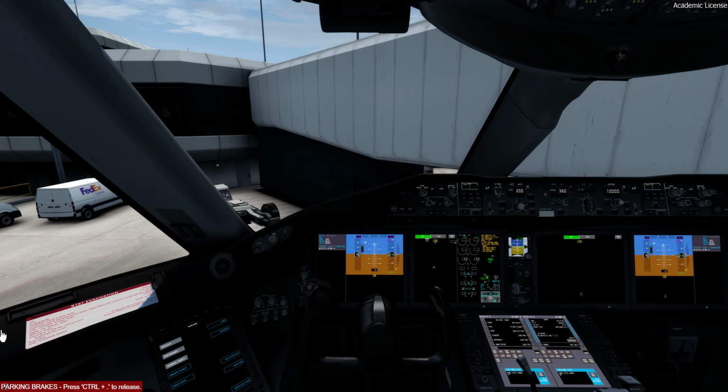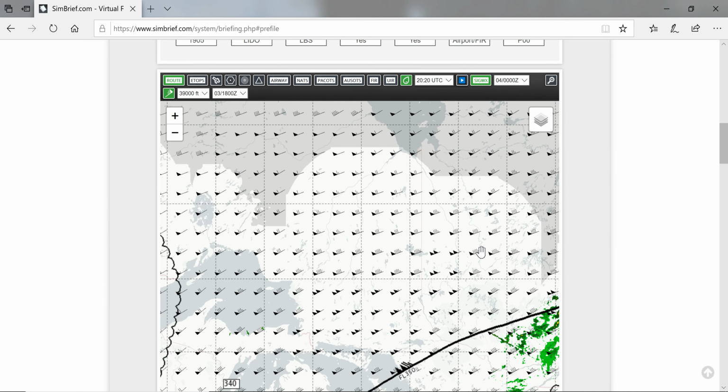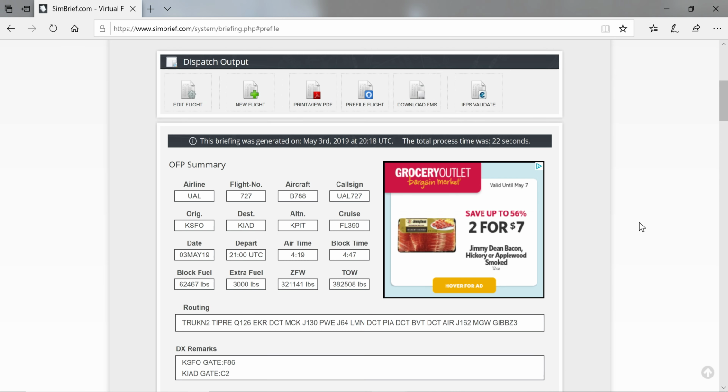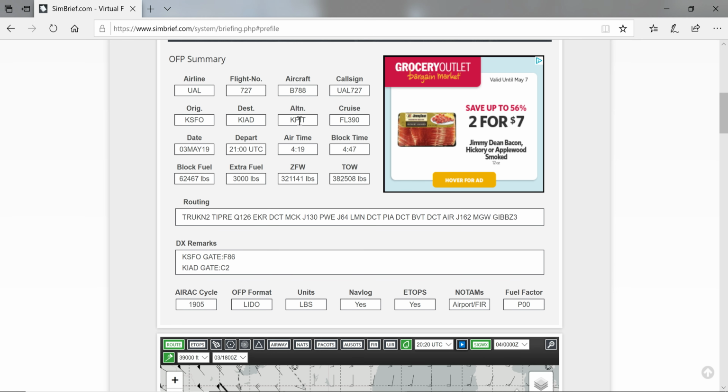First of all, let's take a look at our flight plan. Trusty SimBrief for this evening's flight. So again, it'll be United 727. We're in a 788 out of SFO for Washington Dulles. Pittsburgh will be our alternate this evening, cruising at an altitude of flight level 390.